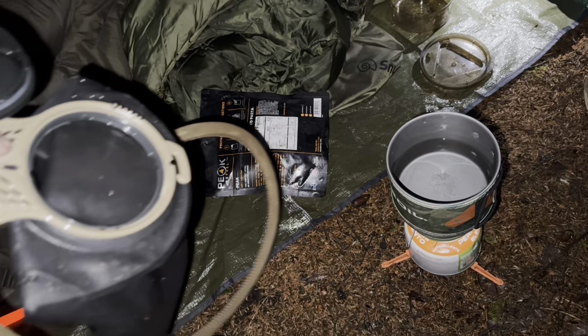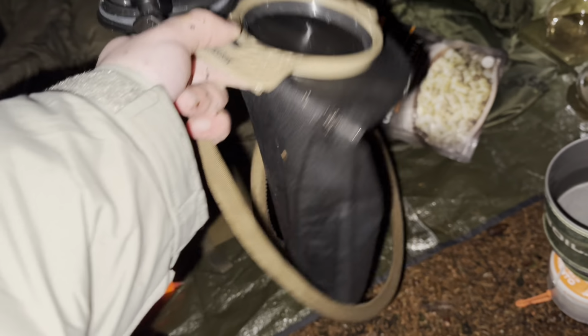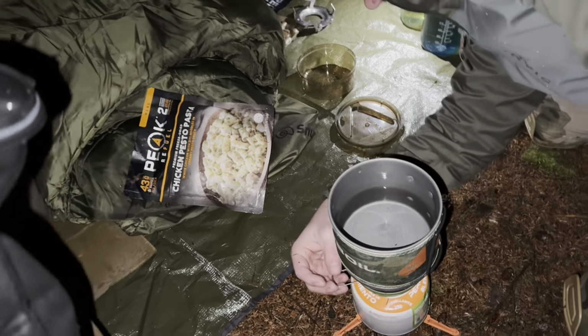Chow time, we're having some chicken pesto pasta. The Nalgenes are still over there purifying. So we're gonna make some Peak Refuel chicken pesto pasta. We each got one. I'm using the water from the CamelBak bladder right now, and then I'm also gonna make some banana cream protein oatmeal. But yeah, we're just chilling. Got some layers on, feeling warm. Rain's coming down a little bit, but it is absolutely beautiful up here.